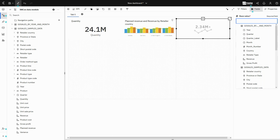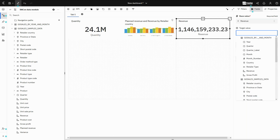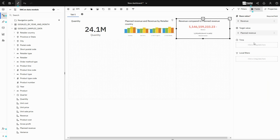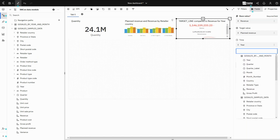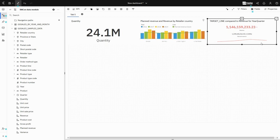Let's say the base value, I want to use revenue because I want to have a KPI widget to help me to compare base and target. So the target value would be planned revenue, and I don't have to type the entire thing. I can just leave it like that, and it's going to automatically fill it for me. And if I'm adding this over time, you can see what we're creating here is the indicator, the comparison, we're calculating the difference, and we're also adding the, if I can spell quarter, we're also adding the spark line at the bottom if you also included time as part of this KPI.